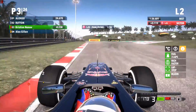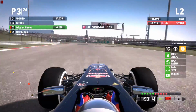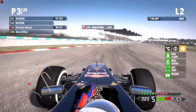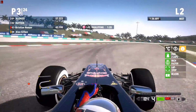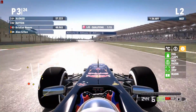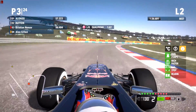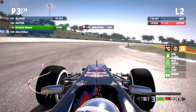I'm going up to 300 km per hour, braking down at the 100 meter board to second gear, and I lost a tenth to my previous lap, and I'm still 2 tenths up on Alonso, and I run a little bit wide here. This Toro Rosso has no downforce at all, and yeah, it's hard. But anyway, I brake just after the 100 meter board, and I go a little wide here. So I lost some time here, but I'm still better than my previous second sector.